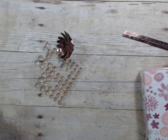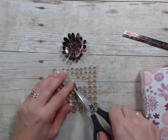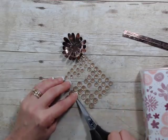It's funny, my scissors are walking this morning. Is it the time that stuff is not walking in my craft room? Don't think so.